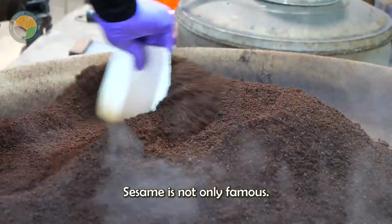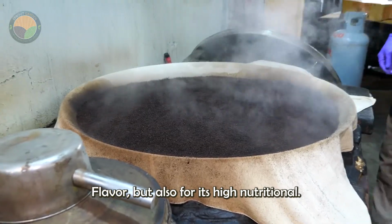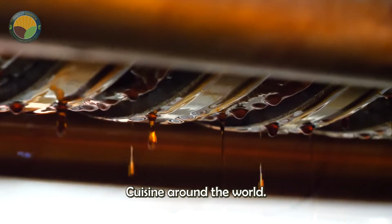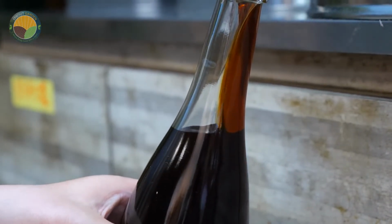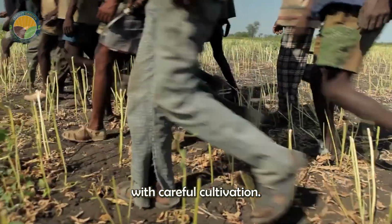Sesame is not only famous for its delicious and distinctive flavor, but also for its high nutritional value, making a significant contribution to global cuisine around the world. The journey of sesame begins with careful cultivation.